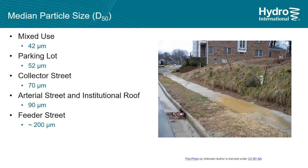And so, some results of this study. They could see different D50, which is the median particle size. The D50 is the median diameter of those particles. So you can see how the different sites had different results. But so what do we do with this data? What should we do with this data?